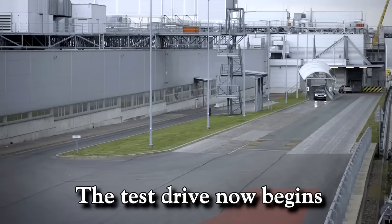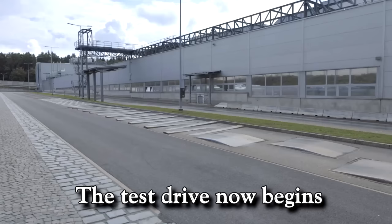Test drive now begins, testing the suspension, wheels, and chassis of new Skoda Kodiaq.